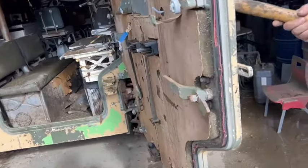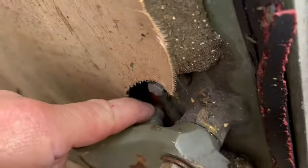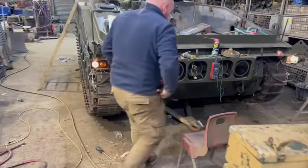You have to be careful. Actually, these are better because it's got a little spring-loaded thing in there. Yeah. On a 4-3-2, you just... It will never go again.